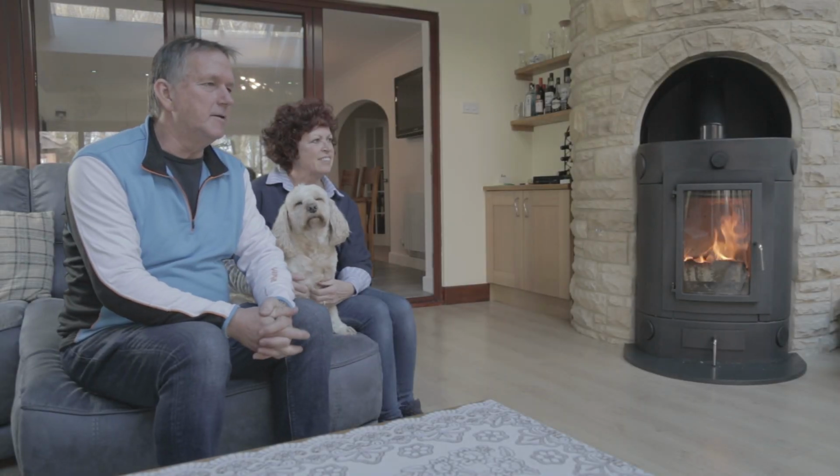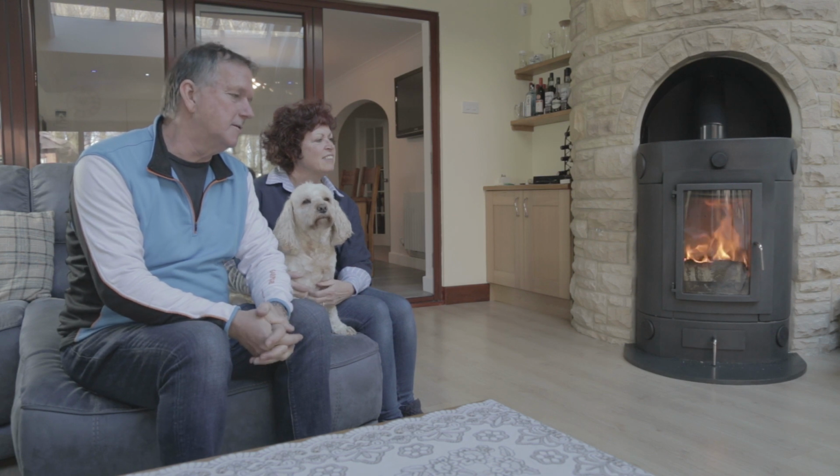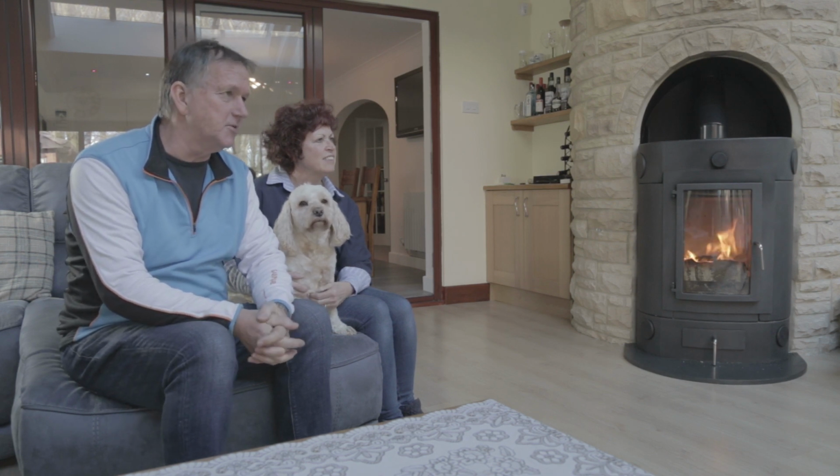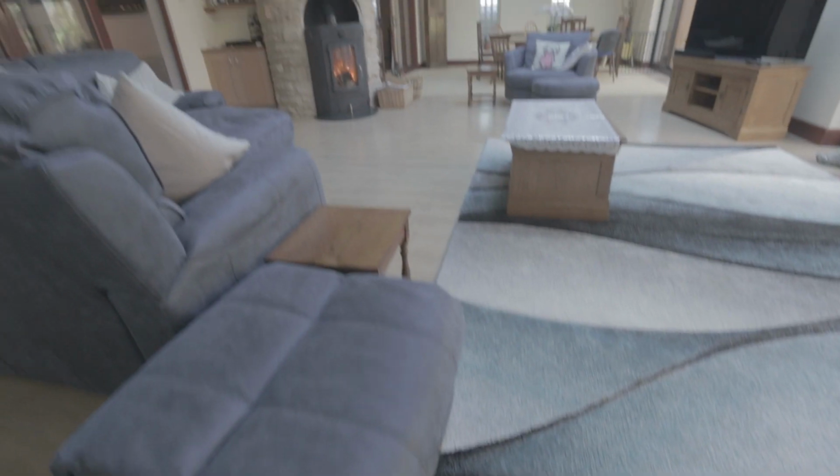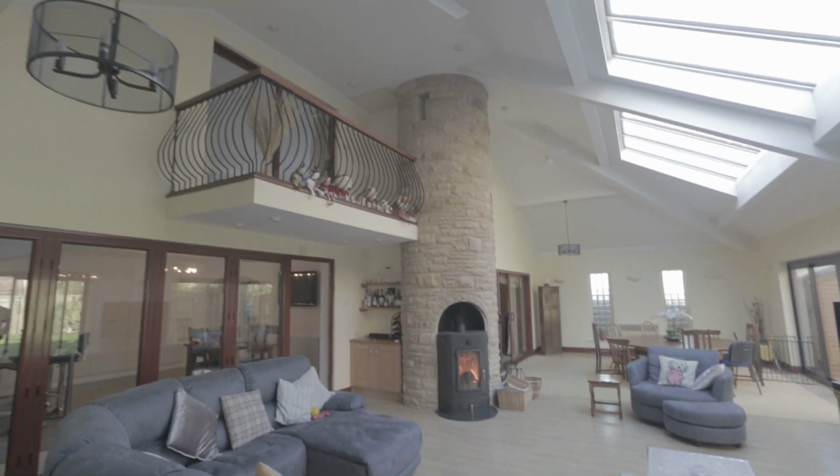My sister got a new wood burner in her house, and she used a company called Piping Hot Stoves in Stockton, and she said that they had a good selection of supplies. Obviously we're in a massive room.